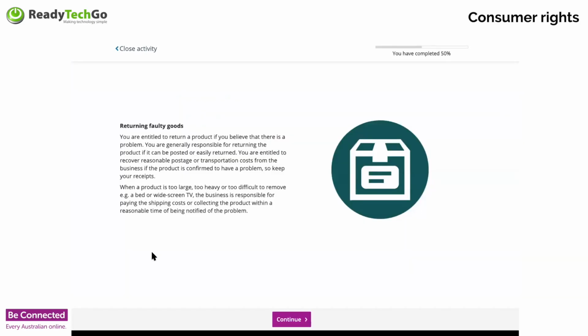So you're entitled to return faulty products if you believe there's a problem. You're generally responsible for returning the product if it can be posted or easily returned. So if it's a small item like jewelry or a handheld product, you may very well be up for having to send that back yourself. But particular retailers may actually have an option for that, so do feel free to check with that retailer.